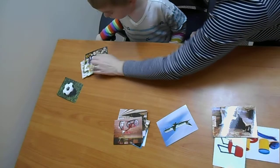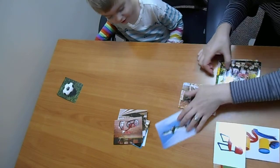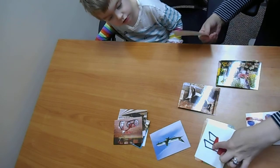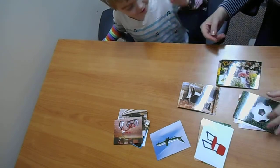What's this? Flowers. Wow, you got all the flowers. Where do you think the soccer ball should go? Should it go with furniture, animals, flowers, or things you play with? Things you play with. Good job.